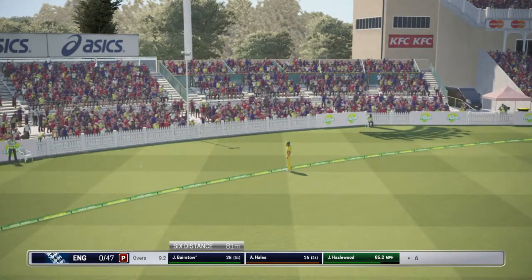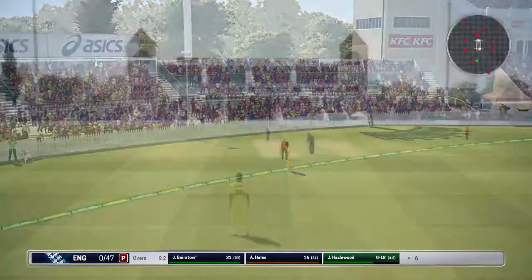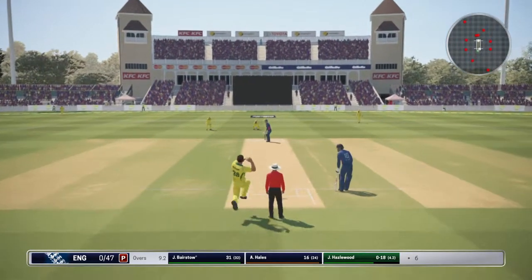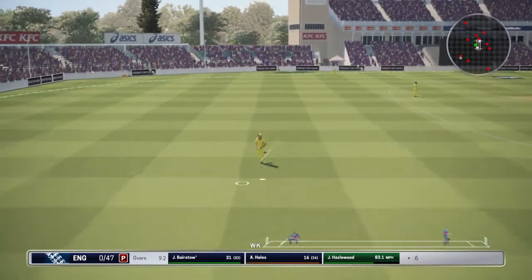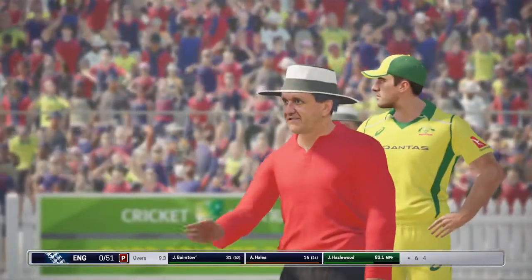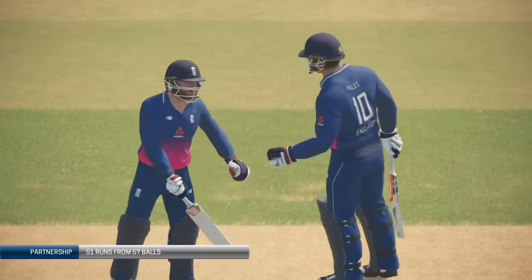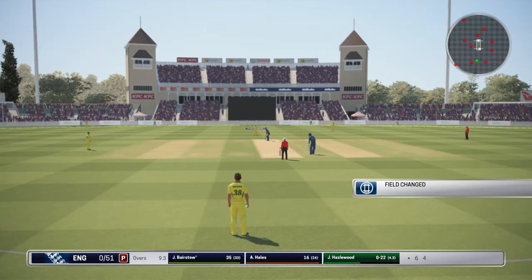Superb shot, goes all the way and gets six. You just can't afford to bowl any more like that last one. Great shot, follows a six with a great four. The bowler was punished on that last ball.